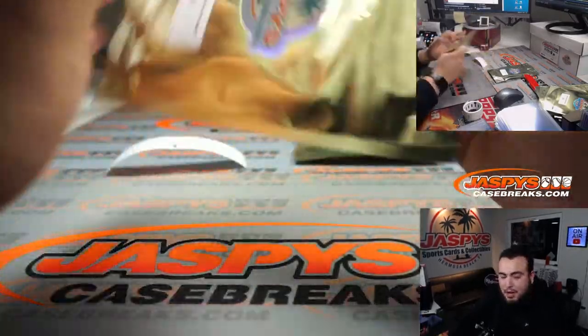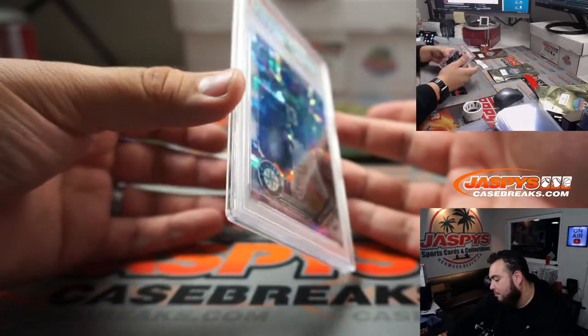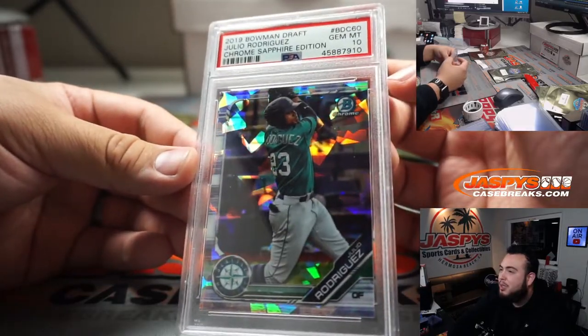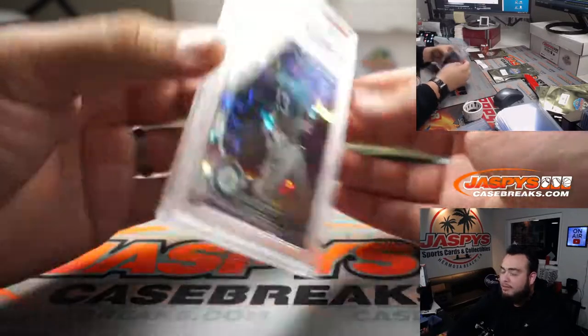So I haven't hit anything monstrous yet. At least I don't think so. Start hitting some nice ones, guys. There's still a lot of packs to go through. Nice. Bowman Draft Chrome Sapphire Edition of Julio Rodriguez. PSA 10. I love that creative sapphire.